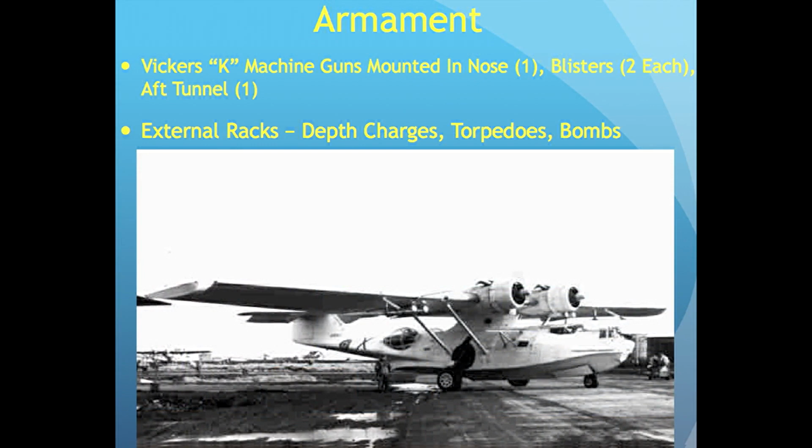Armament consisted of a Vickers K gun mounted in the nose, and there were twin guns mounted in each of the blisters. And initially there was a gun in the tunnel leading up to the tail, and it was later taken away because it wasn't used very much.